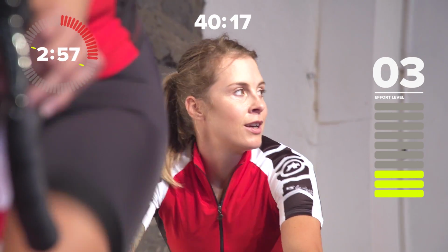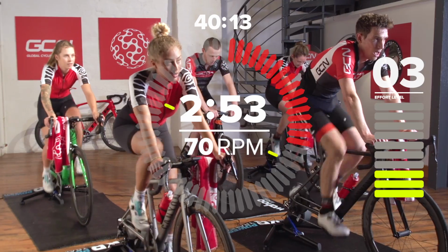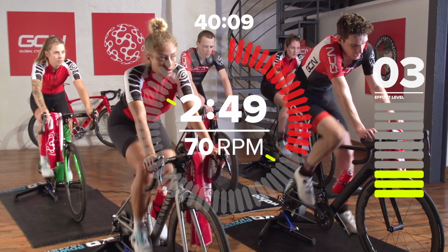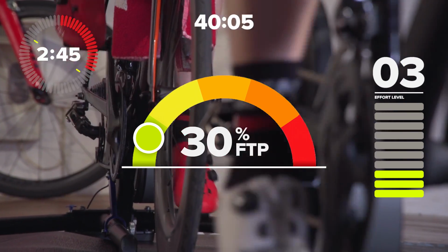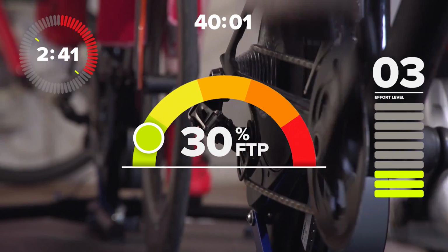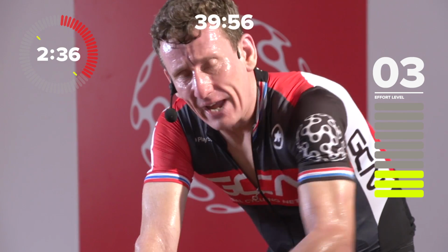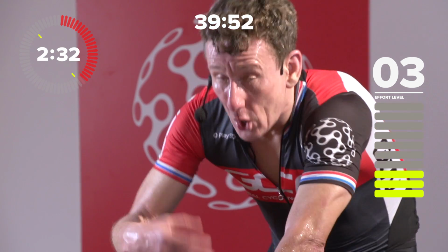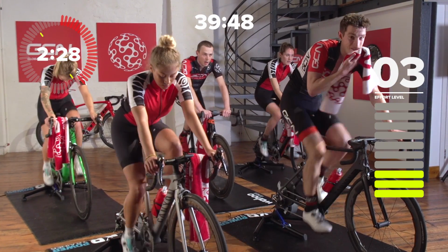So 3 minutes left. Nice and easy. Don't be tempted to press on, because as you get deeper and deeper into this session, those top end efforts are going to become increasingly harder. So make sure you don't kid yourself. It says level 3 for a reason, so back right off and prepare yourself. And also it's worth noting, if you don't give yourself adequate recovery between each sprint, the quality of subsequent sprints will be somewhat diminished because your body isn't recovered enough.